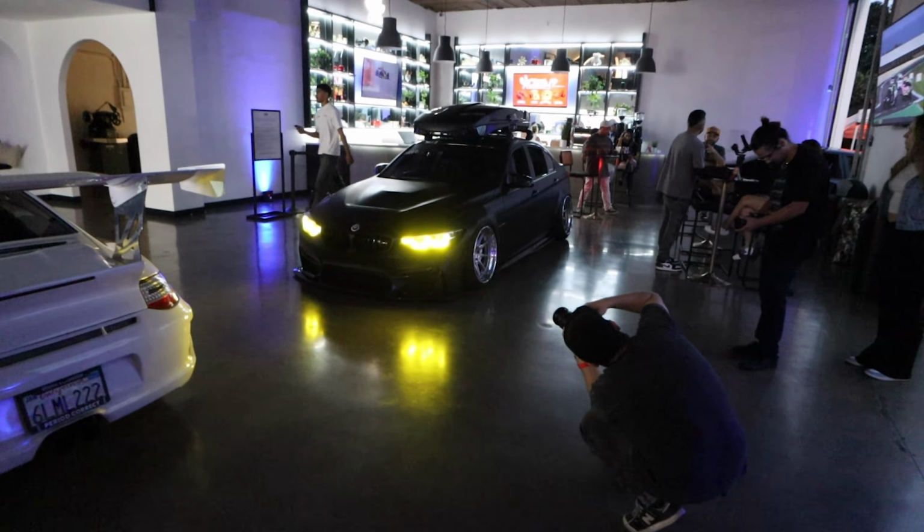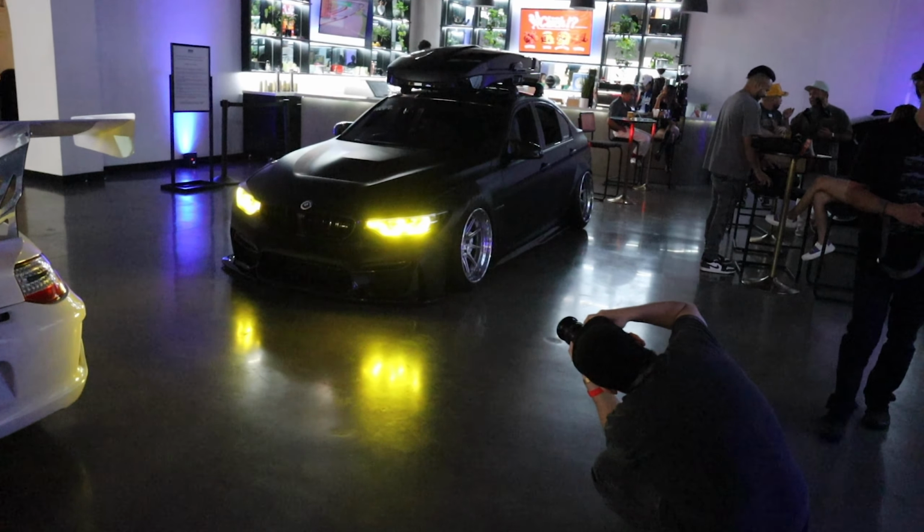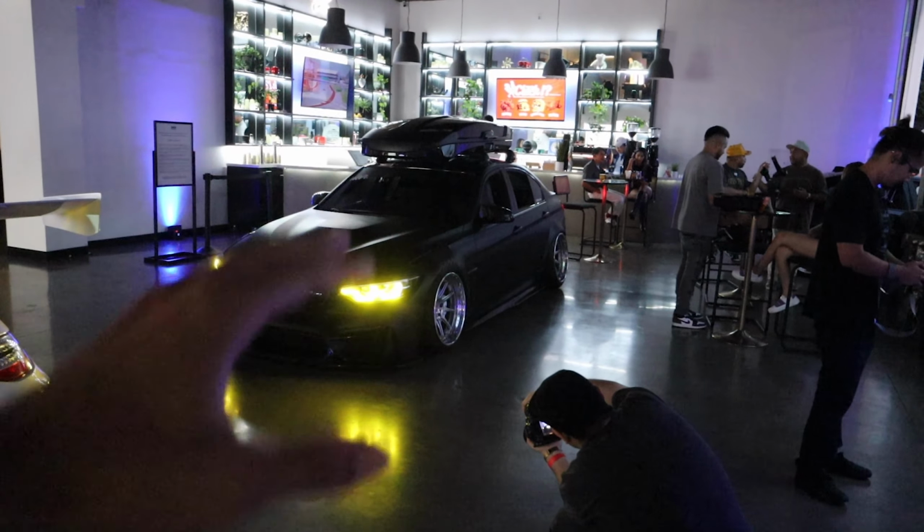Shout out to the boy Mark. This is actually his event. See his F80 M3 is right here. He actually wrapped the car. Last time we saw it, it was yellow. Looks really good in black. It's got the ski box wrapped as well.